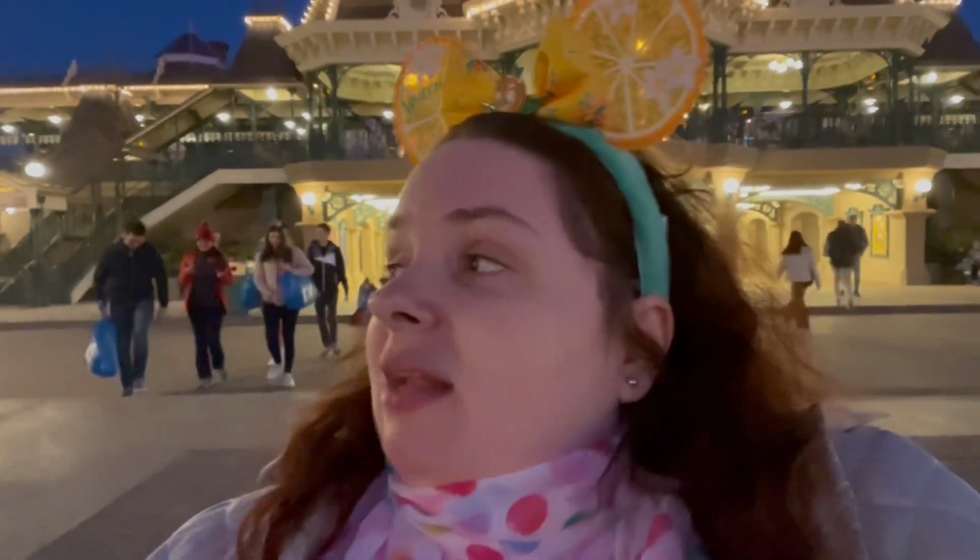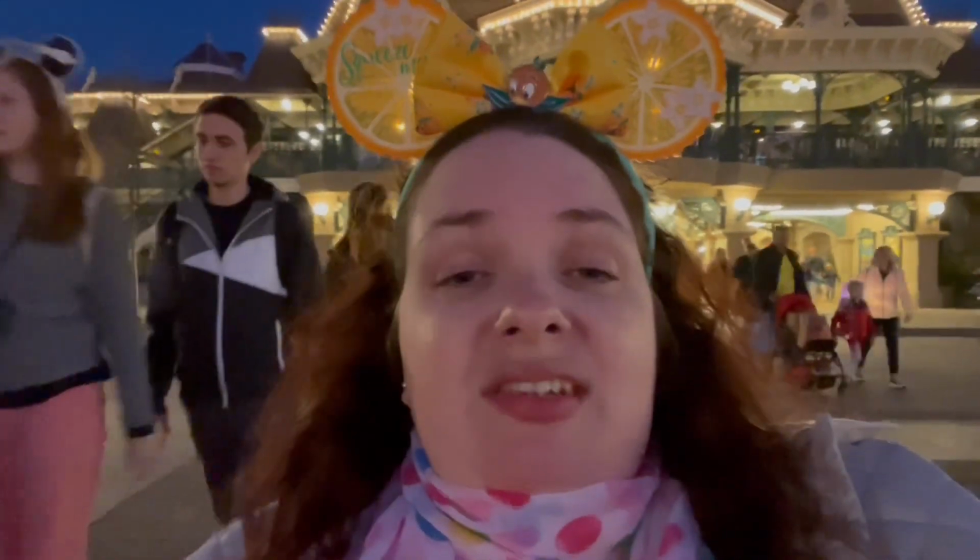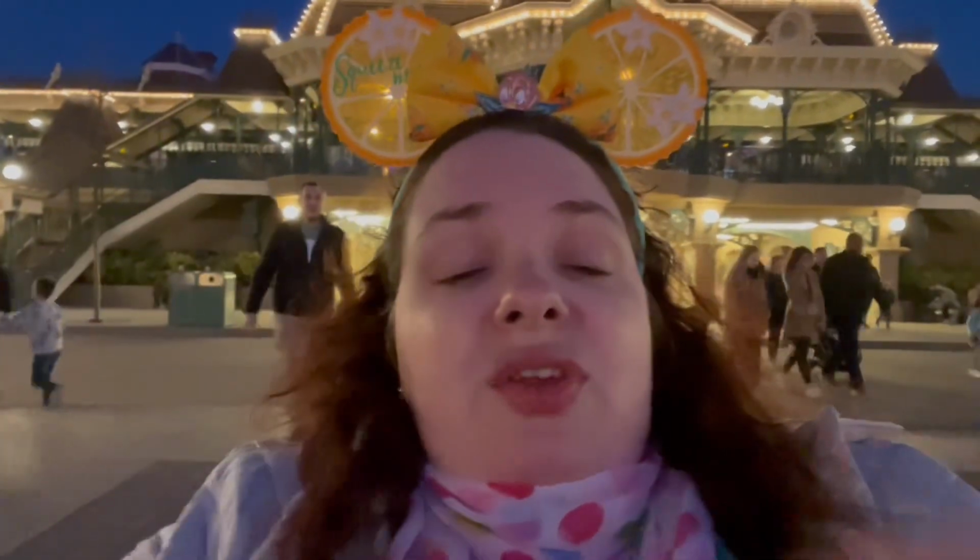We are waiting over by Main Street Transportation and City Hall to watch the fireworks for Disneyland Paris Illuminations. So this is the view that I have.